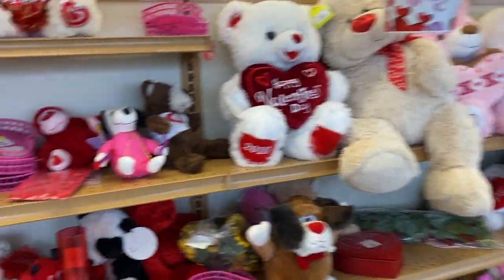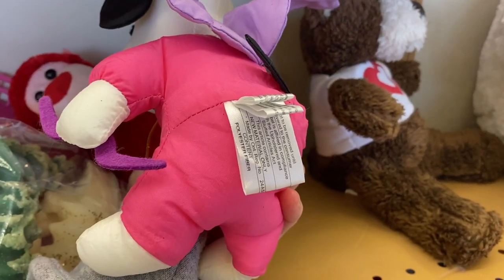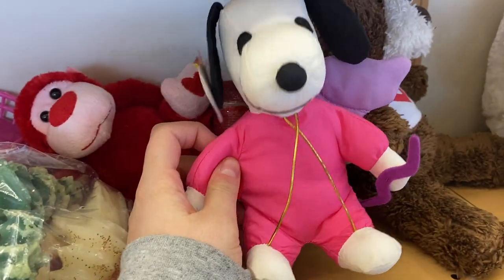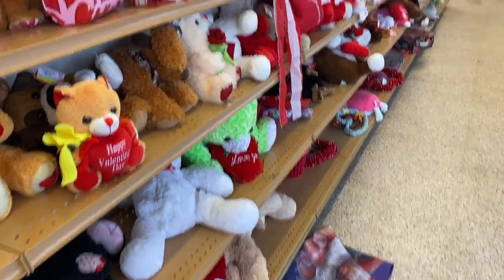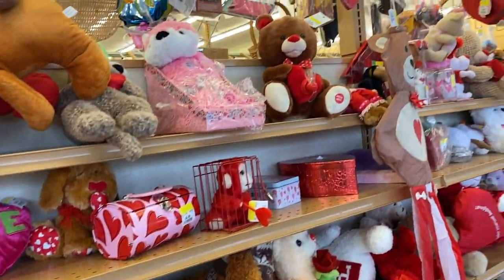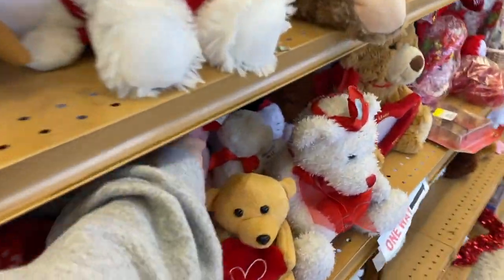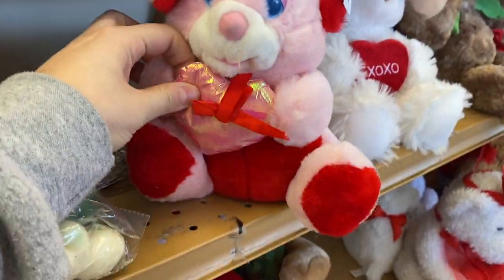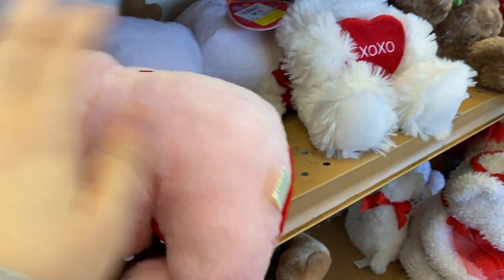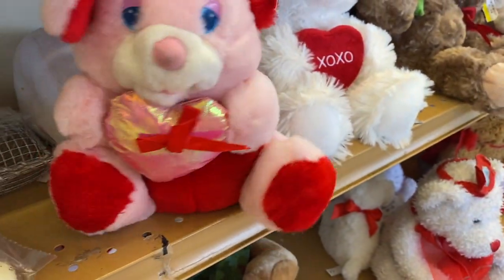Not seeing any vintage Valentines, which is sort of upsetting. This is cute. Little Snoopy angel. But yeah, there's really no real vintage Valentines. Lots of plush, but this does catch my eye. What is this? $19.93. How cute.